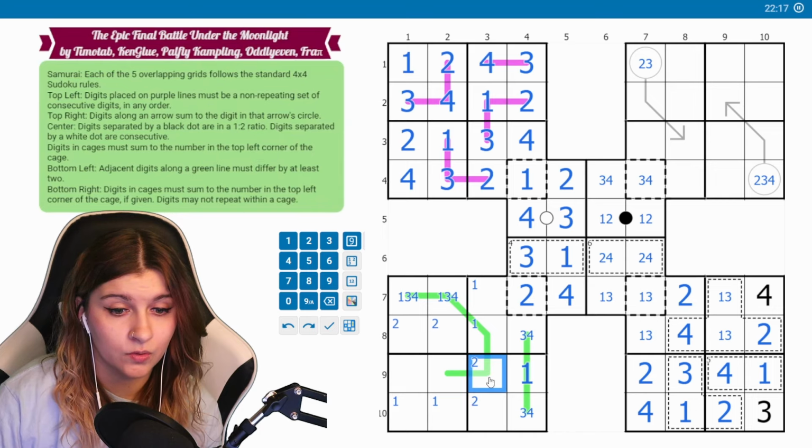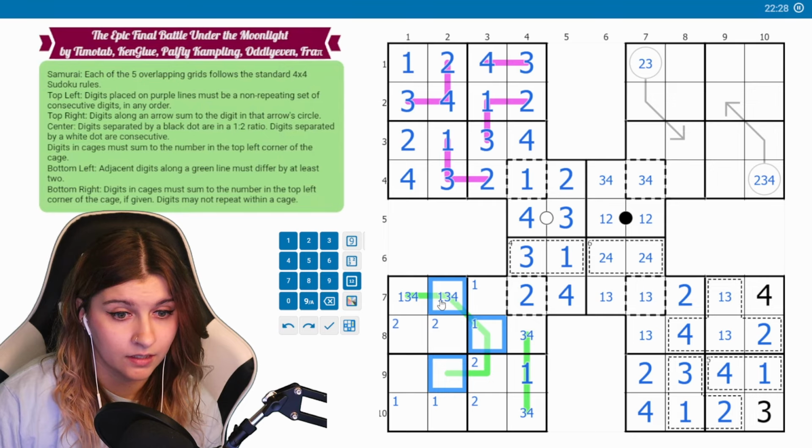Could I put a two on the line? If this is a two, these would both be fours. This would have to be a one. And this could be a three or a four. I think that's fine.